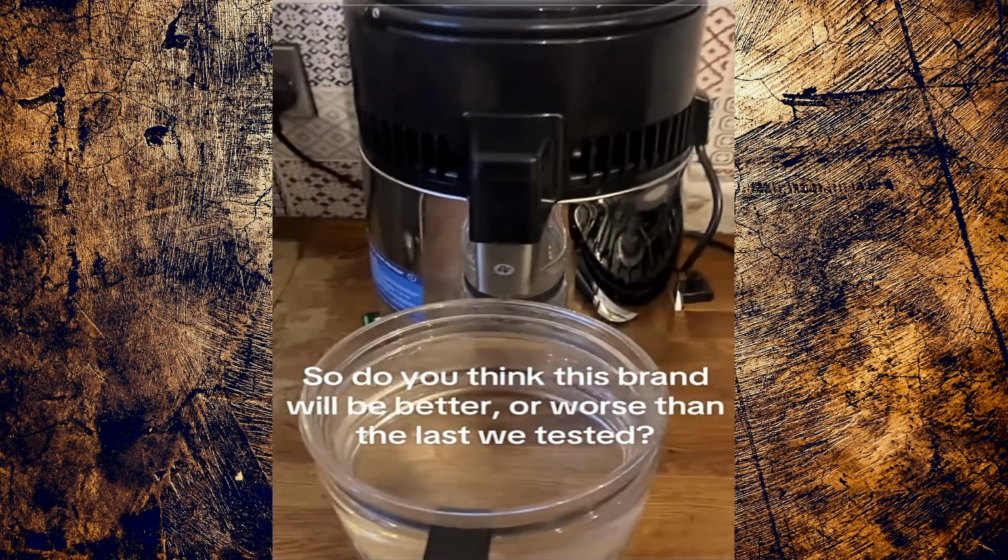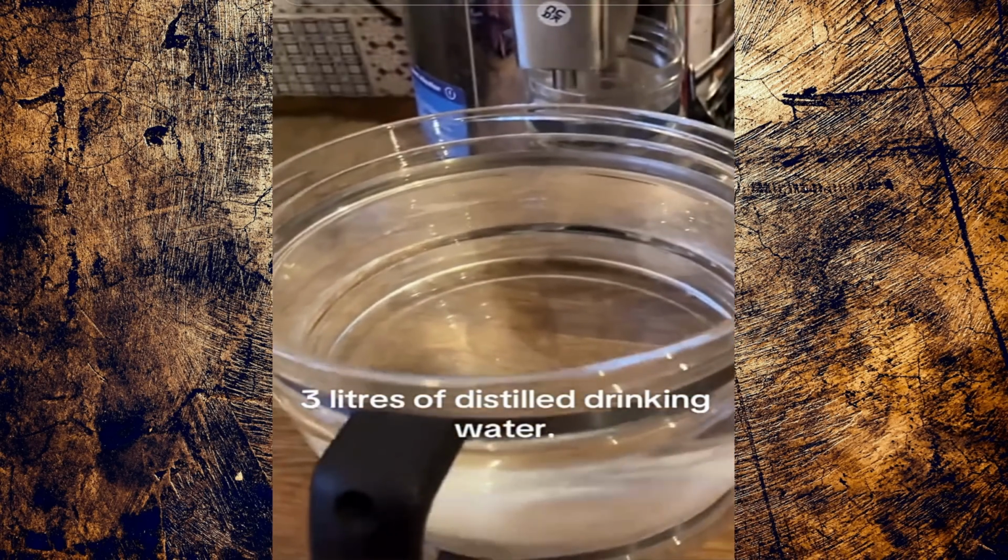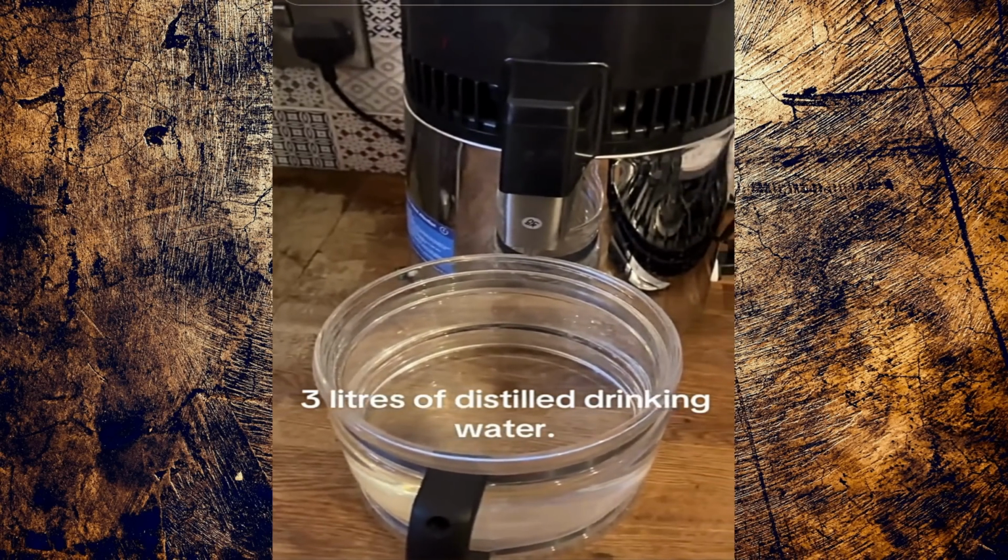So I just got back from walking the good boy. The distiller has done its job. The water is full. Let's have a look.